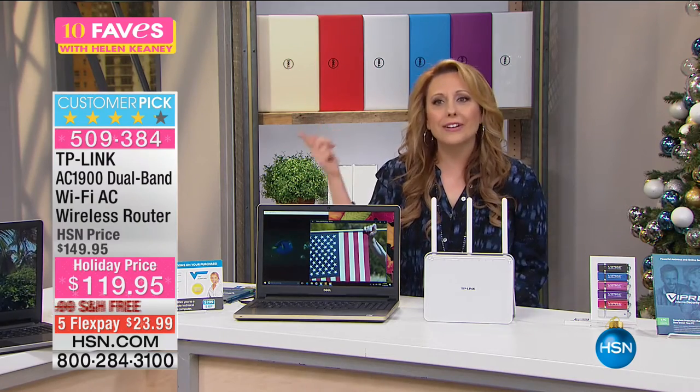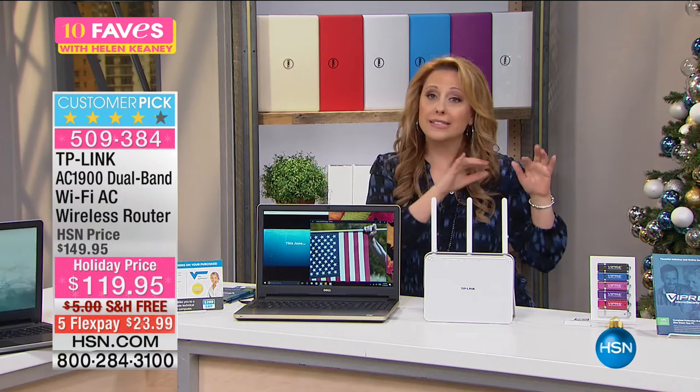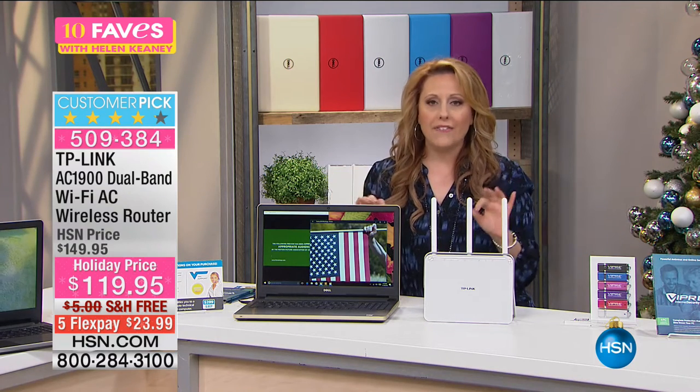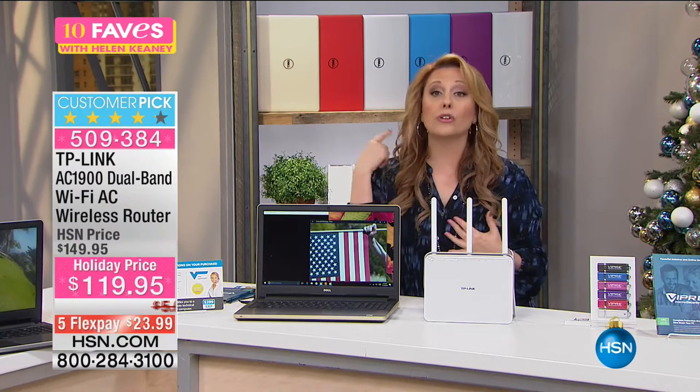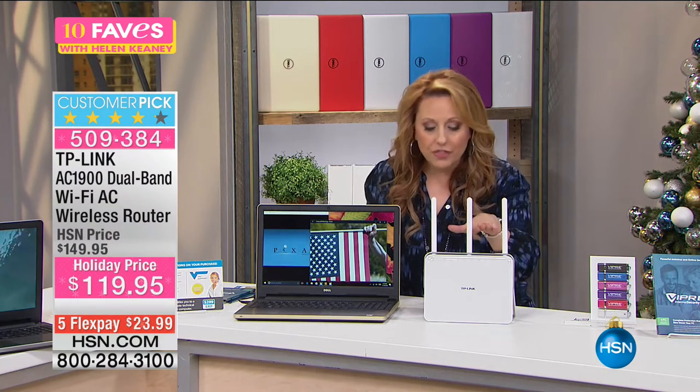There's a smart TV in the living room. So all these devices are going on all at once with that old, sad little router that I rented from the cable company way back when I got cable. If you are having slow speed, whether you're streaming movies, whether you're a gamer, or maybe you're working on your internet, think about your router.